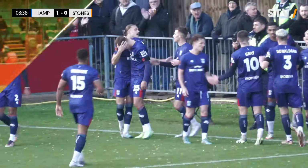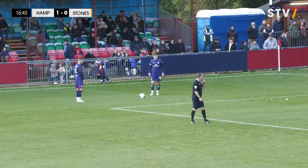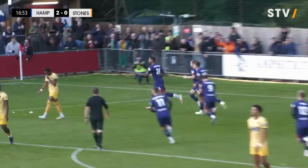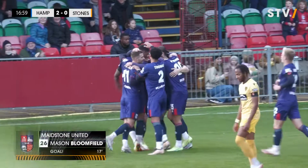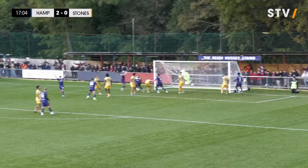Quite sloppy from Maidstone. Both receiving a warning from the referee to keep their hands to themselves when that ball comes in. And here it comes from Gray, in towards the back post. It's another header. It's an absolute belter from Mason Bloomfield. A very, very good header from the number 26, leading the line for Hampton today. And that is a sensational ball and header in from a Hampton perspective.